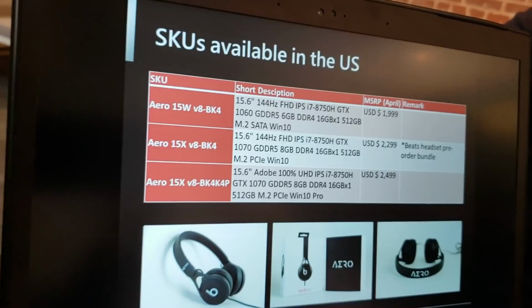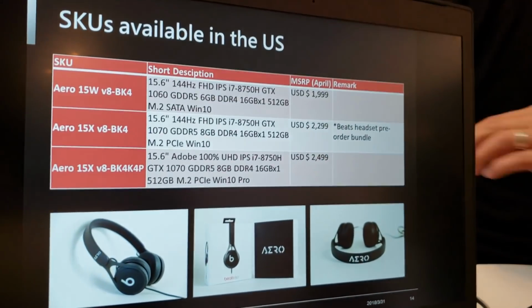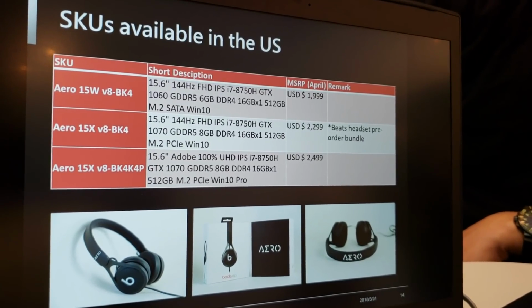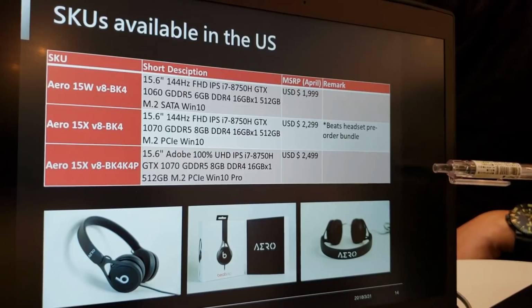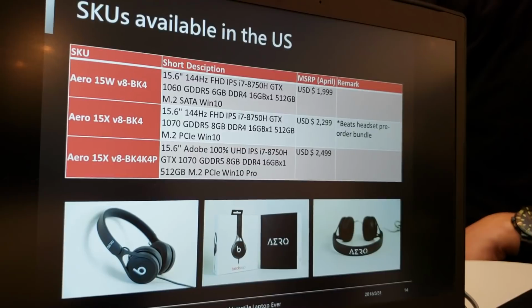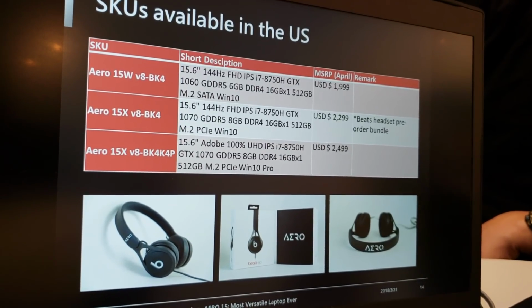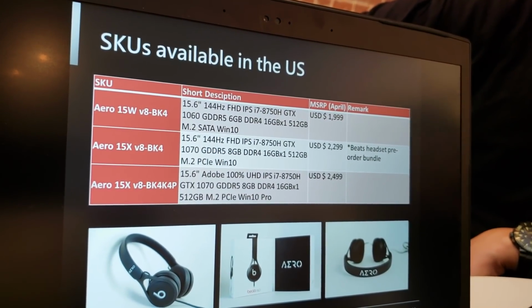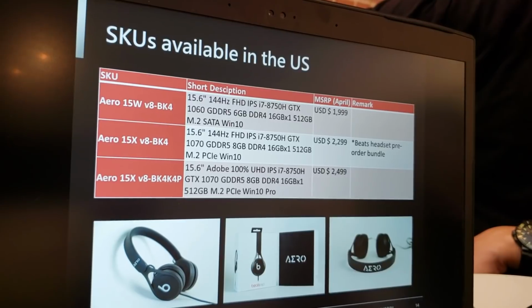And for those who started to pre-order, here are the SKUs available here in the US. We have 3 SKUs in total. The first one, the Aero 15W, is the one that comes with a GTX 1060. And as for the Aero 15X, these two come with a GTX 1070 Max-Q inside, and of course all of them come with a Coffee Lake CPU. And as for the price, you can see MSRP here.